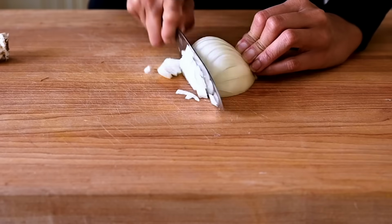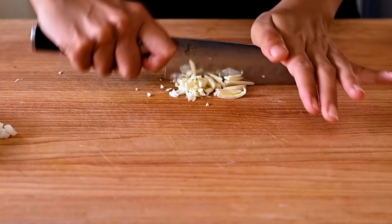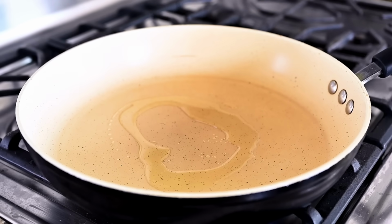And because I love putting onion and garlic in basically everything, I'm going to also add a little bit to the tofu scramble. Not a lot, maybe just like, I don't know, 1/4 or 1/2 of a small onion and maybe like 2 or 3 cloves of garlic. Got a large frying pan here, a non-stick one, and I'm gonna heat it up with just a little bit of olive oil, medium-high heat.